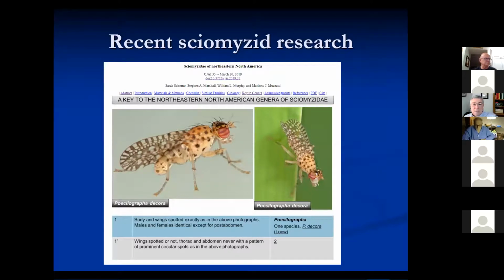Then three Canadians and I published this online key to the genera of Sciomyzidae of North America. Actually, it goes to species, didn't change that in the title. This is online, and it covers almost all the species in your area. I can give you the DOI, or if you want to see that, just look up key genera Sciomyzidae, and it should come up.